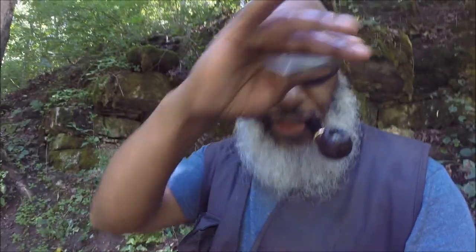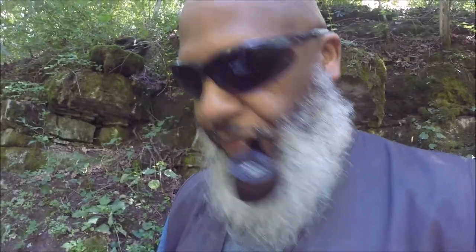I lost my lighter on that one. Hope it still works. It was a great lighter. Gotta test it out now. Let's see if I'll get a flame. Ah, it's waterlogged. No light. That stinks.